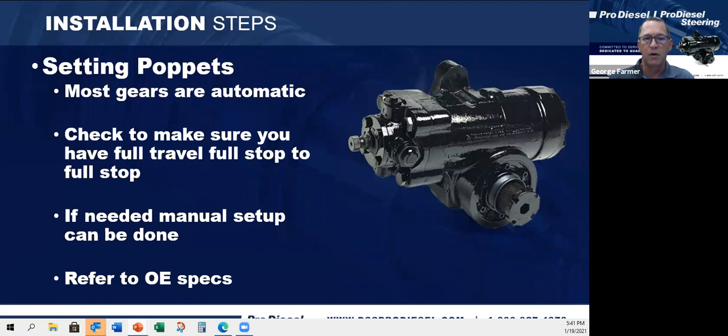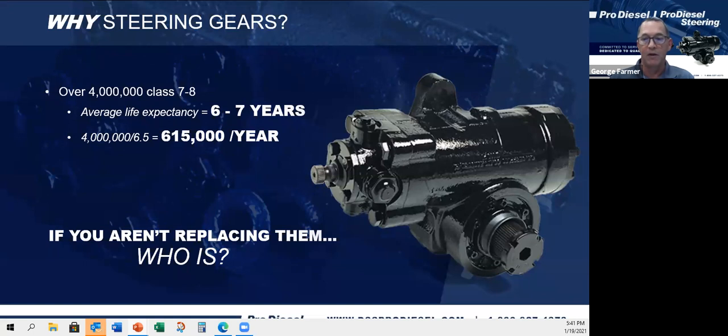So most gears, the poppets will set automatically. You may have to check to make sure you have full travel, or full stop from stop to stop, when you put it in. And you may actually need to manually set those, and that can be done as well. Again, refer to the OE specs, or you can look at our tech guide as well. And Chad, if you'd like me to send you an electronic version of the tech guide so you guys have it, we'd be more than happy to do that for you as well.